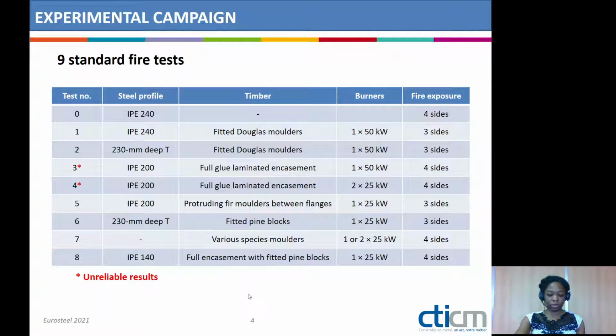The following table shows you the different characteristics of the different specimens. You can see that different timber species were used: Douglas fir, glue-laminated timber, pine, and you can also see that the fire exposure could be considered on 3 or 4 sides, depending on the specimens. We must also keep in mind that, unfortunately, the results from tests 3 and 4 were not reliable, so these results were not analyzed in the finite element simulation.